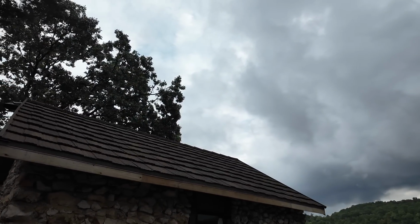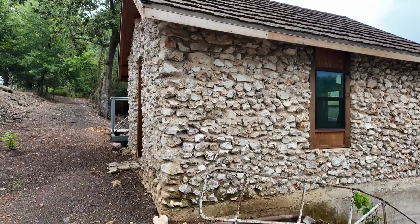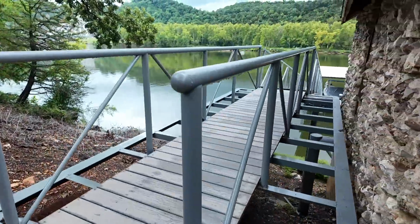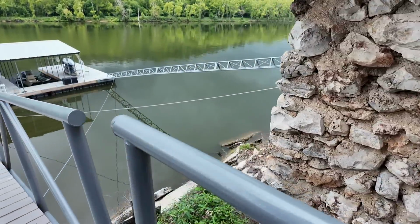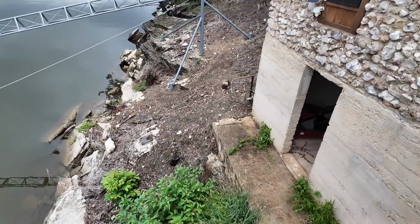If I can get the camera angle. There we go. You guys can kind of see that. And I've got videos on all this stuff. And then over on this side, it pretty much mimics the other side. Right there. I'm not going to take you guys in there. It's just concrete inside. Nothing fancy to look at. But you guys can go back and watch the old videos if you want to.